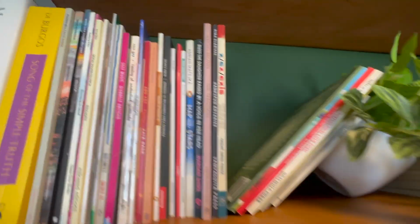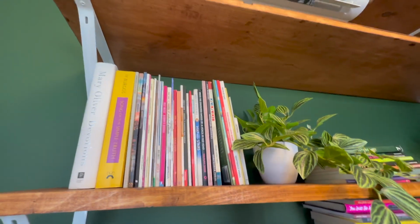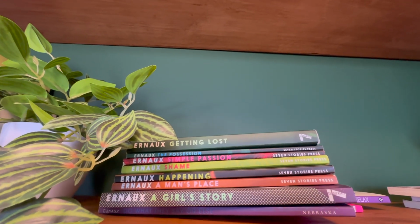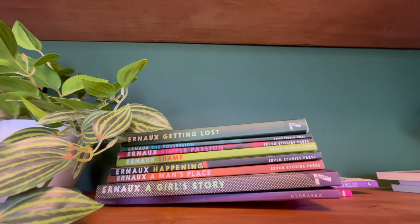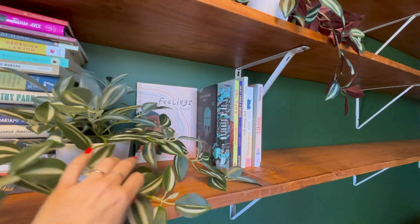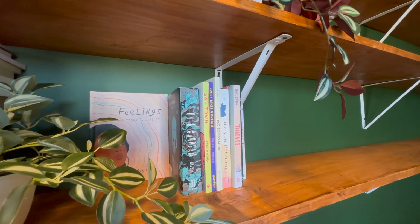Oh my gosh, and it's falling. So I really need to buy bookends. And then next here we have a pretty solid Annie Ernaux collection. I love Annie. I don't know where to put her because she does autofiction. I want to split up the books into fiction and nonfiction. And then we also have some nonfiction books here that have fallen. And then I just have a mess. These are also nonfiction. So I'm trying to figure out what to prioritize. I already started putting away some of my graphic novels. These are some fun ones.